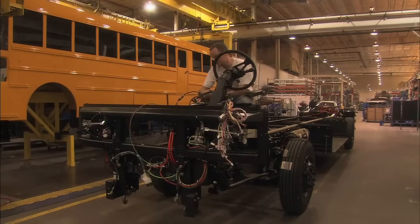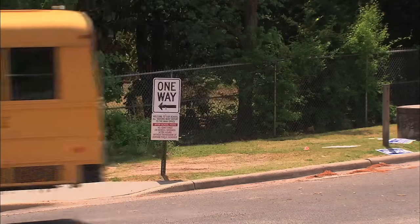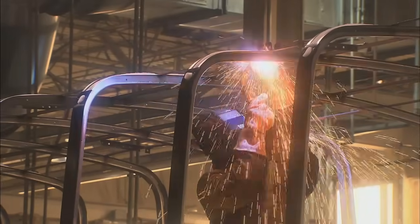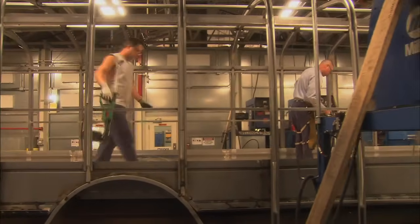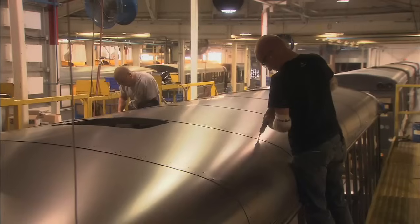Probably no one understands that school buses are the most heavily regulated vehicles on the road today. There are a number of federal motor vehicle safety standards that apply only to school buses. One example, every joint on a school bus has to be 60% as strong as the parent steel. So in other words, if you take a 10,000-pound tensile strength of a piece of steel, where those joints come together, it has to be 6,000 pounds at that joint. Another requirement is rollover strength. The roof of the vehicle has to support 1.5 times the weight of the entire vehicle so the roof doesn't collapse in the unlikely event of a rollover.